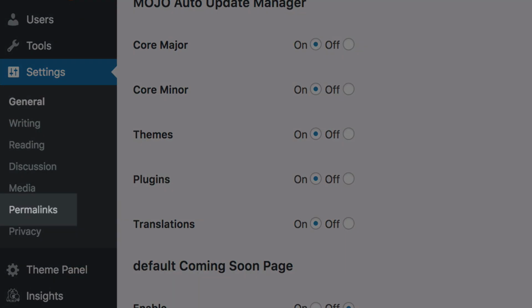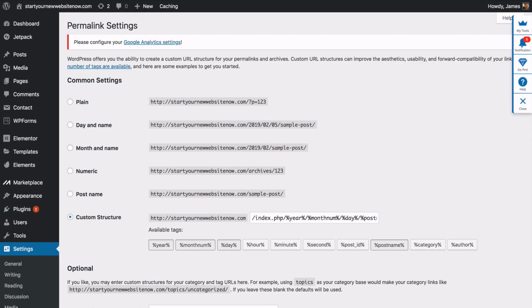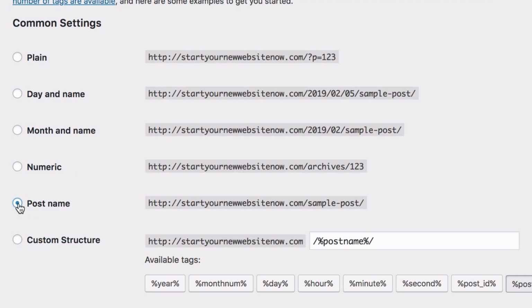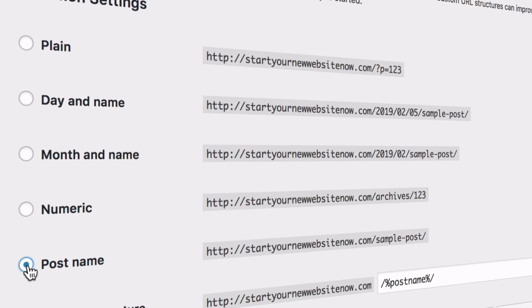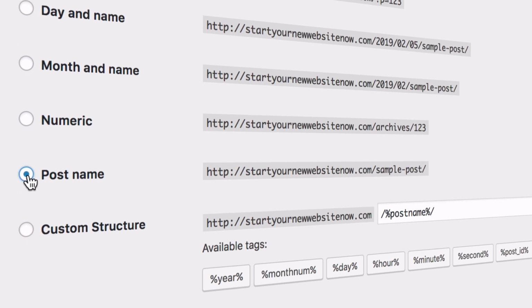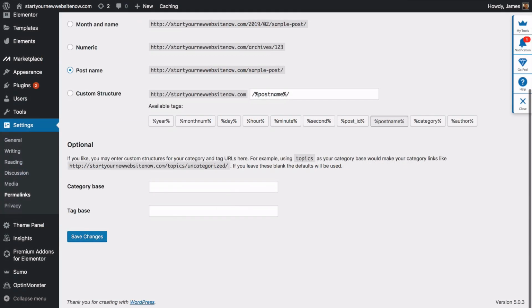And then go to permalinks. And here you want to change this to post name because as you can see, this is a lot simpler for Google and other websites to read and know the layout of your website. So your website will rank higher in the search results. Then save and you're all done.